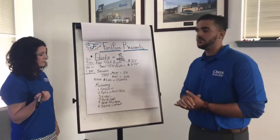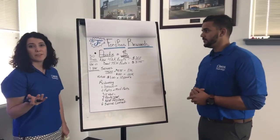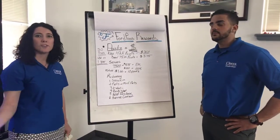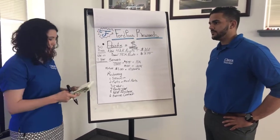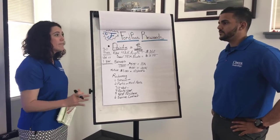That one's bumper to bumper that I'm speaking of, but there's so many different ones. So really, you can use these rewards on a lot of different things. So just ask your consultant when you go into our service center, ask your sales consultant what kind of rewards you have when you're buying a vehicle. It's going to be a big, major change with Ford. So use your rewards.